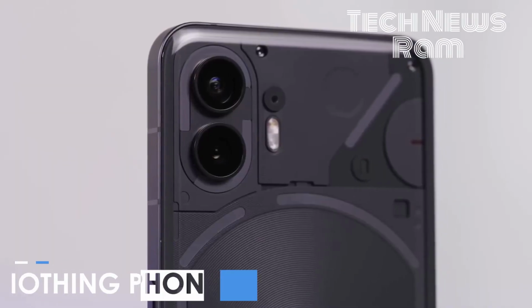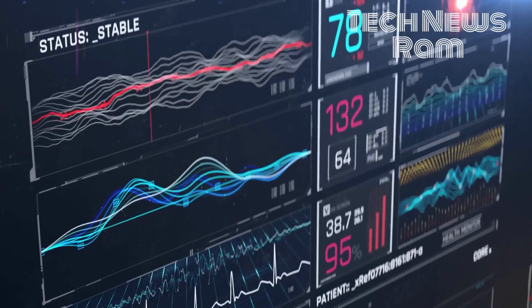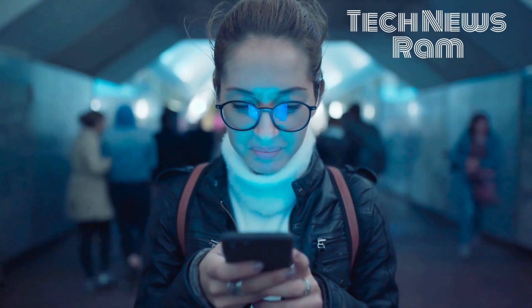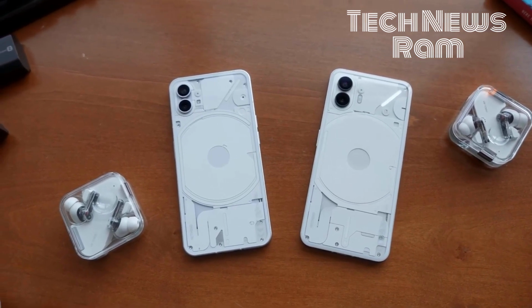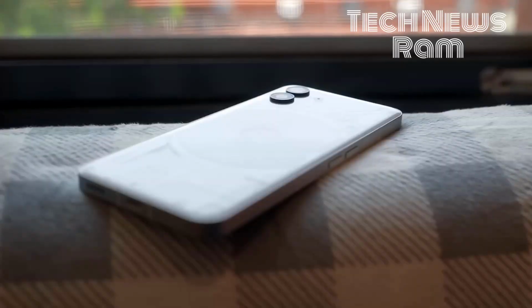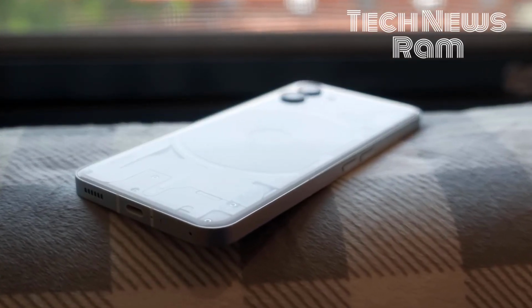Nothing Phone 2. In today's era, characterized by ceaseless scrolling and incessant wellness checks, an unexpected desire has emerged: the longing for our smartphones to offer more while demanding less of our attention. The Phone 2, crafted by London-based tech brand Nothing, epitomizes this shift towards a less phone-centric lifestyle. This innovative device redefines our expectations of what a smartphone should be.